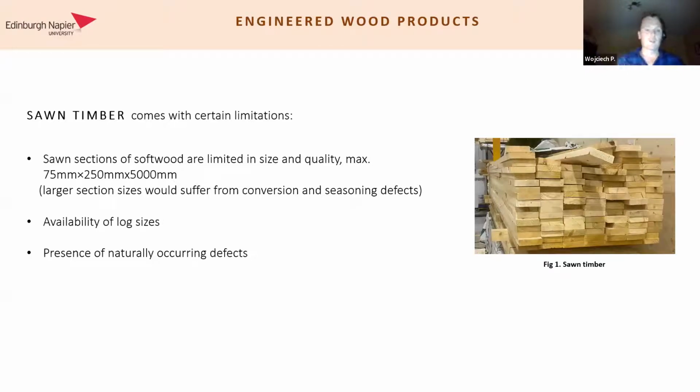Those limitations include section sizes. The maximum cross-section size of sawn wood we can get in this country is 75 by 250 mil and up to 5 meters long. Even then, it's very likely that this section will suffer from convection, so it will deform, and as it dries and removes all the water from the cells, it's likely to defect. So this is really the maximum limit.